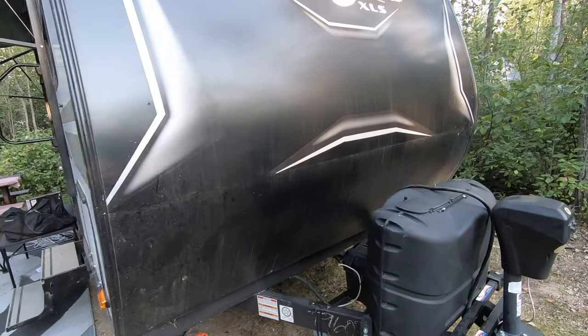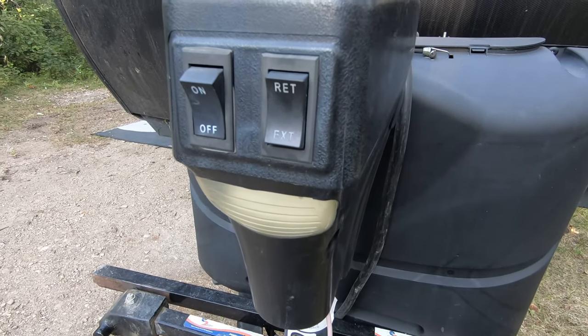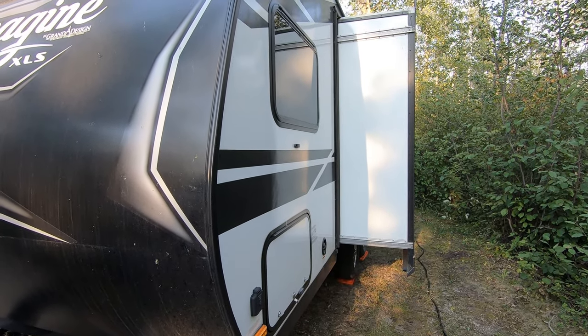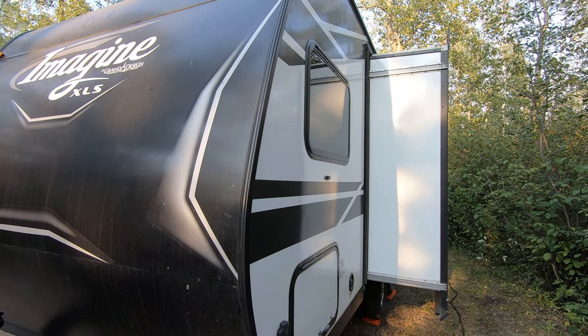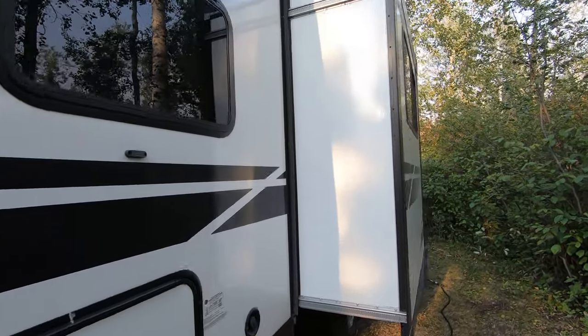Just a point here on what I do when I'm setting it up. I like to make it a little nose high. Reason number one is it keeps the water in the shower a little bit better. Just a little bit nose high, it doesn't have to be crazy. And reason number two is so the air conditioner drains off the back.